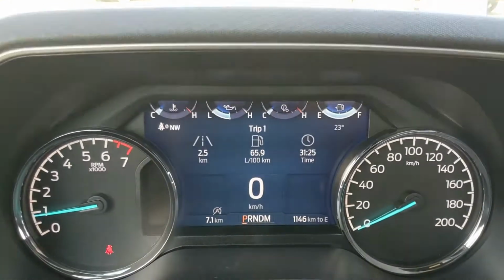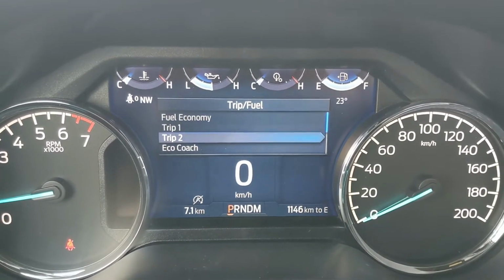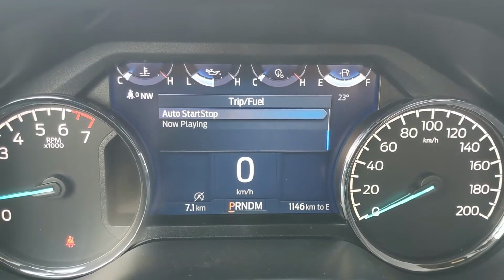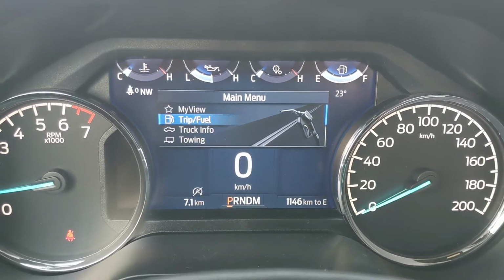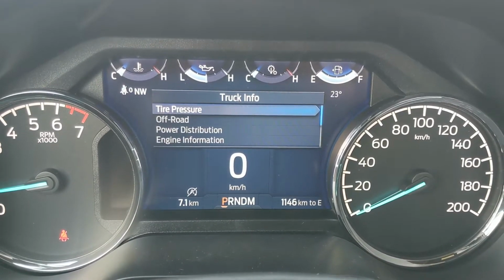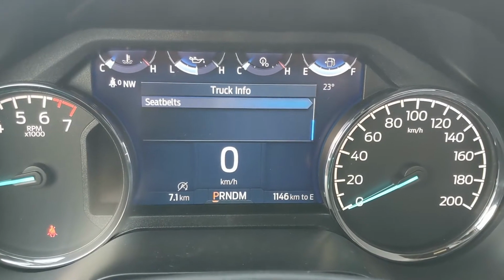Now sitting in the truck with it running and looking at the steering wheel, on the right hand side you have your controls for your center info screen here. We can look at your fuel economy, trip 1 and 2, eco coach, auto start stop, and your now playing, so your radio station. And then you can look at your truck info where you have your tire pressures, off-road status, power distribution, engine info, and seat belts.